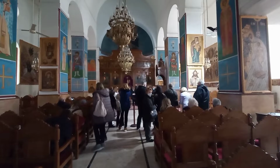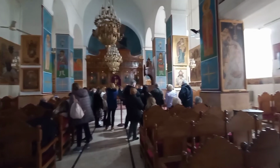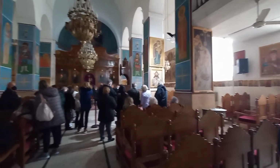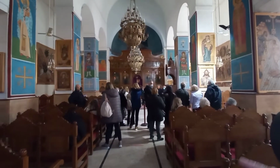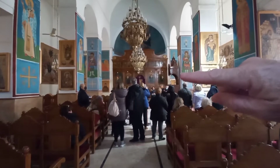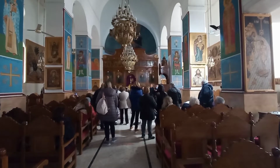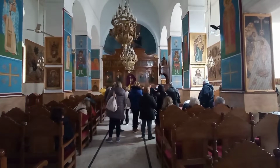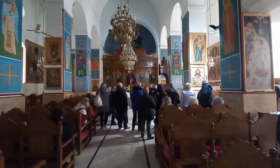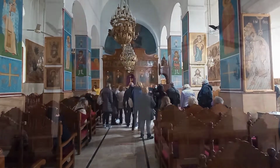So this is a standard Greek church with the nave in the middle and aisles on either side. So it's that same basilica style. Up the front you've got the ambulatory, and the iconostasis is the panels. One will have Virgin Mary, one will have Jesus in the center, and then it'll have the patron saints on either side.